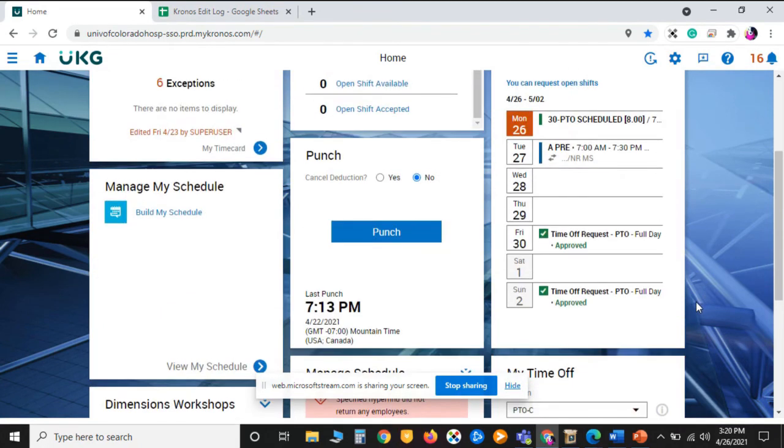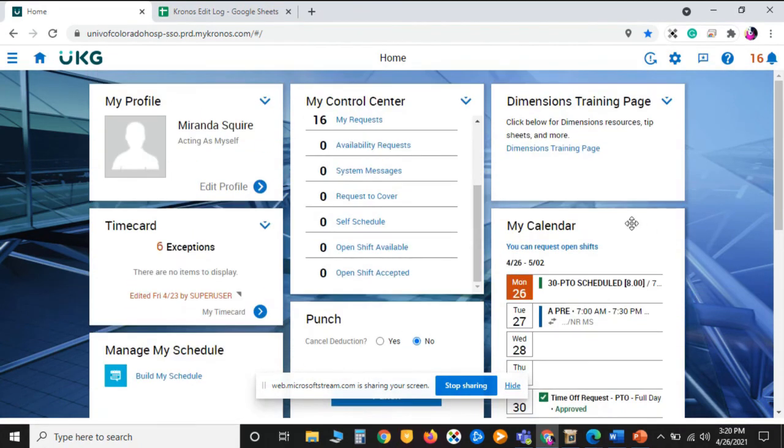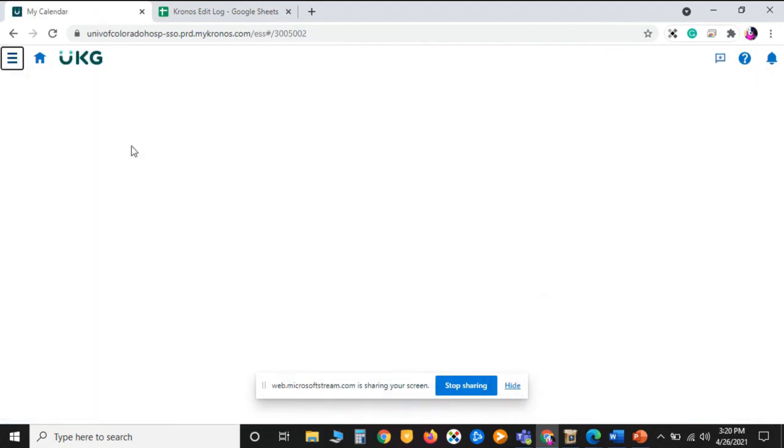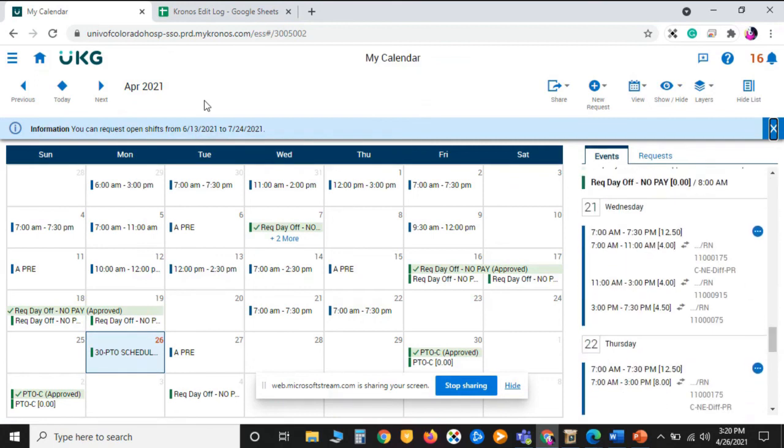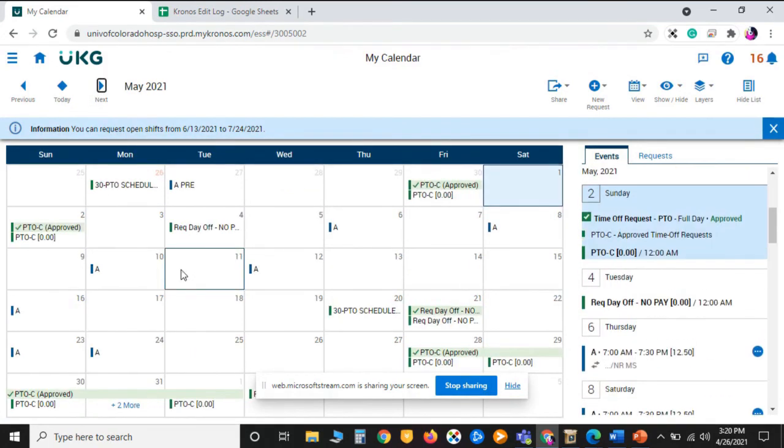So let's say you're PRN. You have this same looking home page, and under My Calendar, it'll tell you request open shifts. Now, when I was in here earlier, I moved to June, which was the time frame for self-scheduling. But you can see, I can look at next month and see if there's any open shifts.